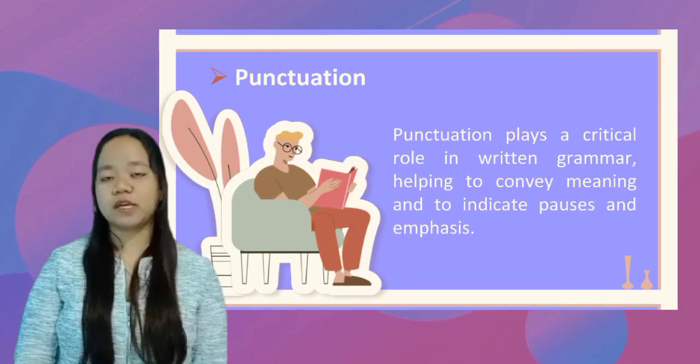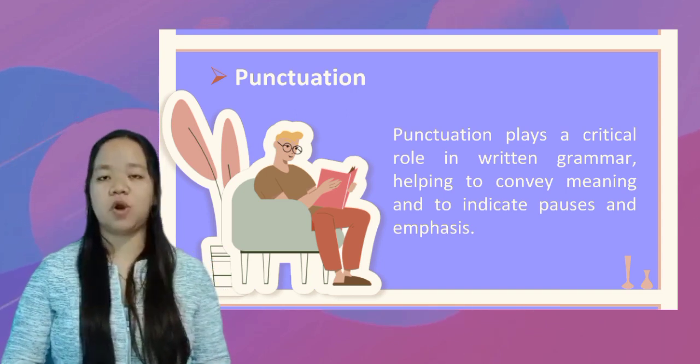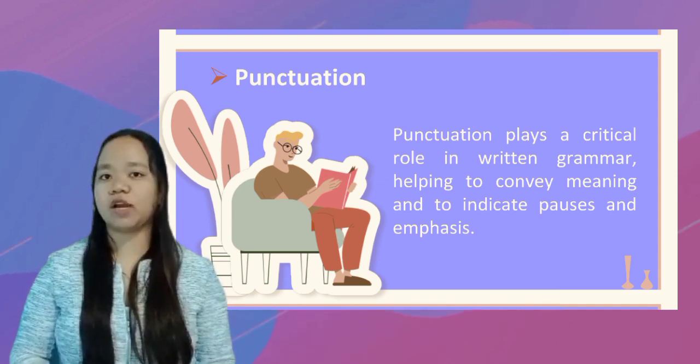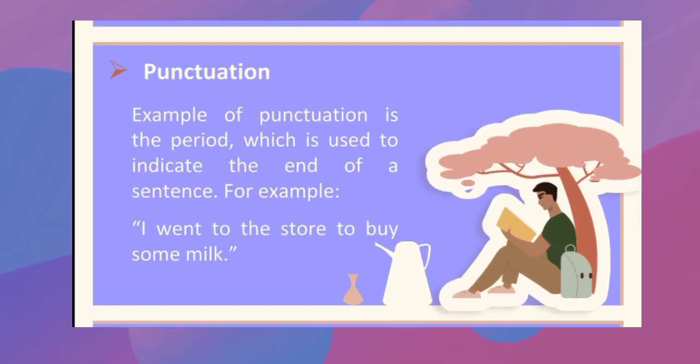So, punctuation plays a critical role in writing grammar, helping to convey meaning and to indicate pauses and emphasis. Punctuation refers to the use of marks and symbols in writing to clarify meaning, indicate pauses, and organize thought. An example of punctuation is the period, which is used to indicate the end of a sentence. For example, I went to the store to buy some milk.